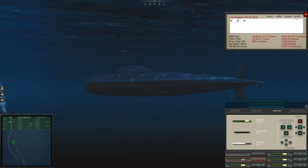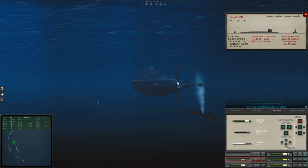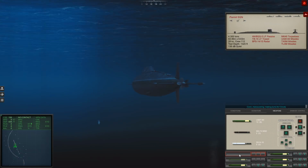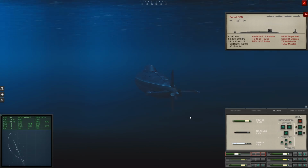These American submarines damn near give you a heart attack. 142, yeah, no surprise that I didn't hear him. Give me reloads on tubes 1 and 2. That shit was ridiculous. Alright. Once we have those reloaded, we're gonna leave the area. I'm actually extremely lucky that that Mark 48 didn't hit me, because he had me dead to rights. I was right in front of him.